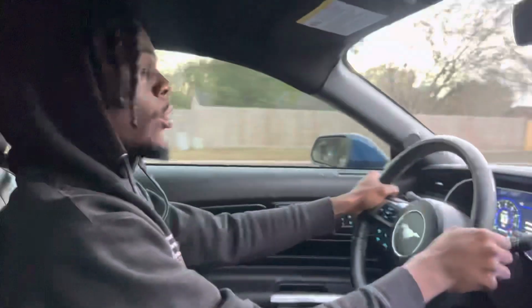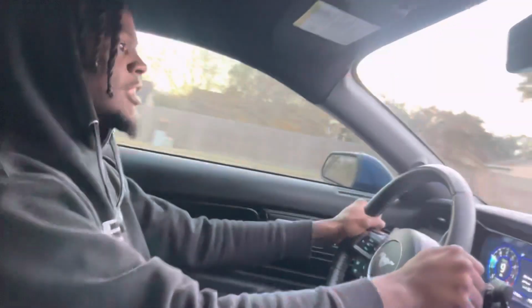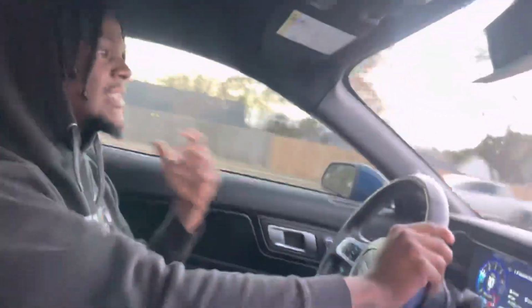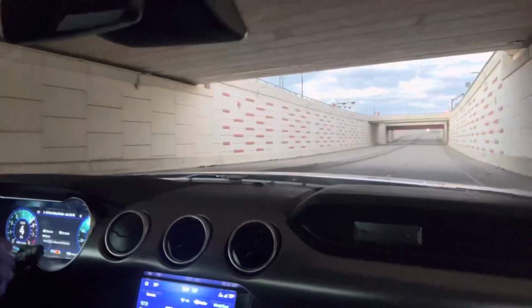All righty, guys. So currently we are driving home. I just want to say that this car is freaking amazing. I've driven them before, but it doesn't feel the same as owning it. The 10-speed transmission takes good care of you. I don't know what type of suspension I do have, but look, I'm taking a corner deep into the turn. Finna hit it.